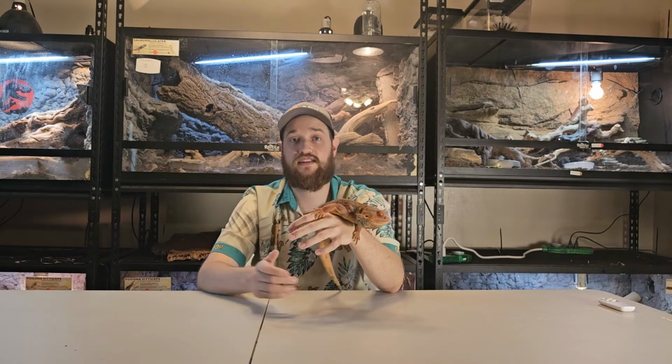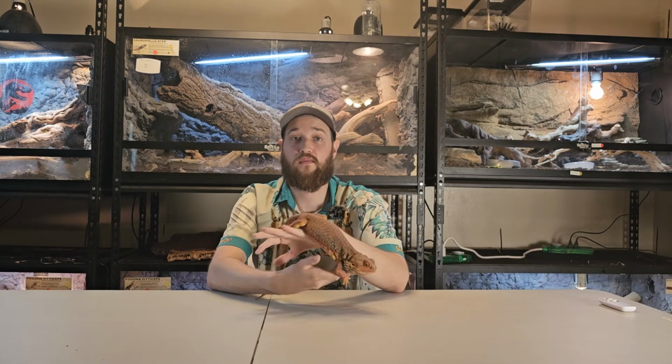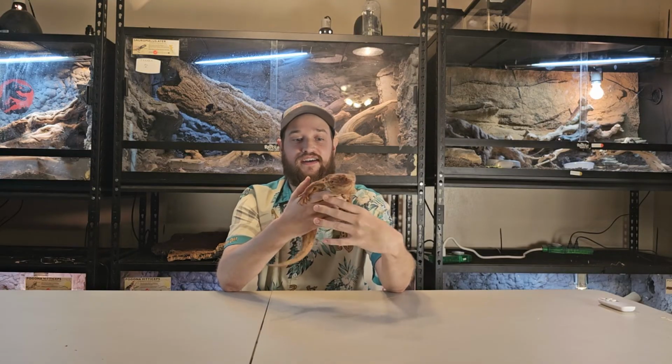Now, as far as how much they eat, you would be surprised how much this little lizard can eat, especially when they're babies and they're growing up. They grow super fast. They reach full length in about 1 to 2 years. So they grow very, very quickly and they eat a whole lot.